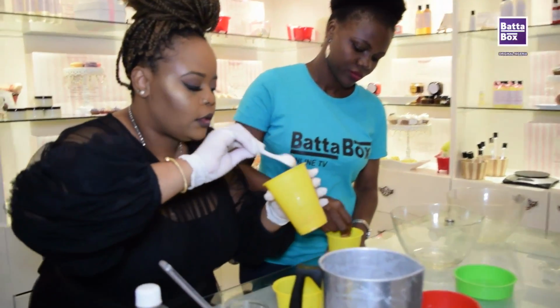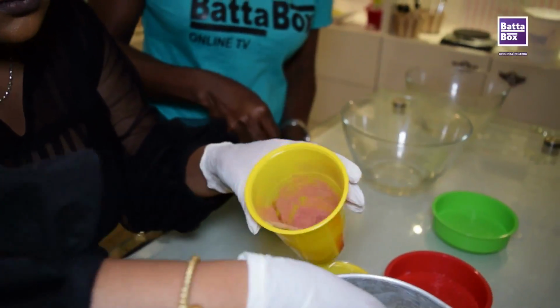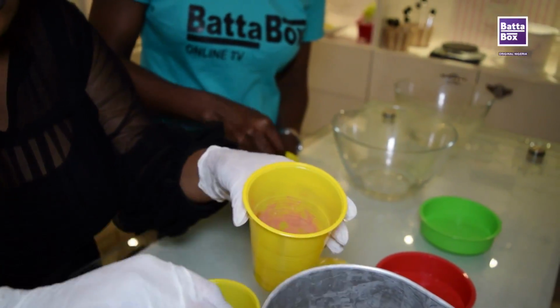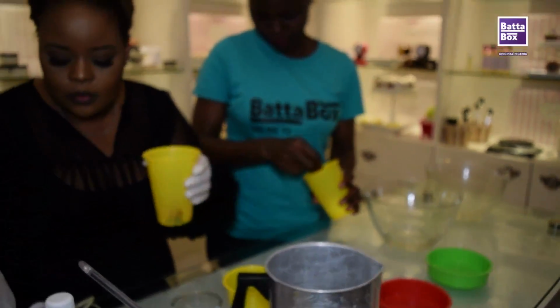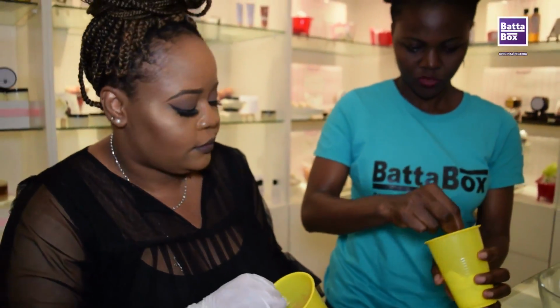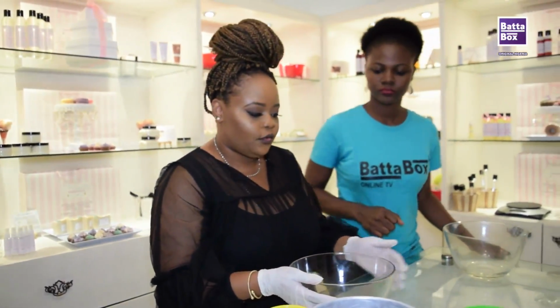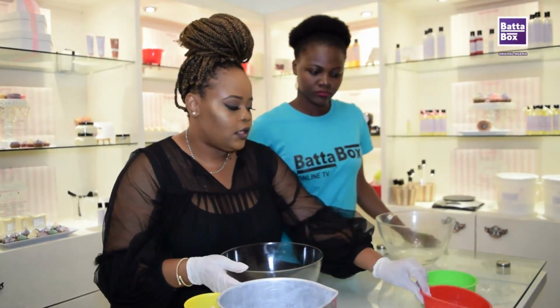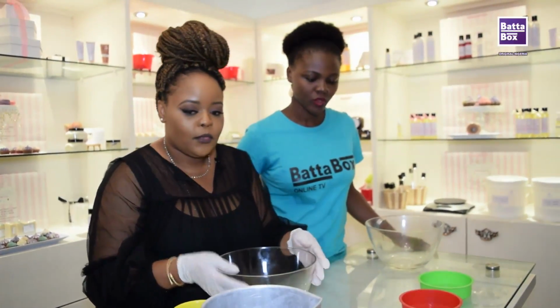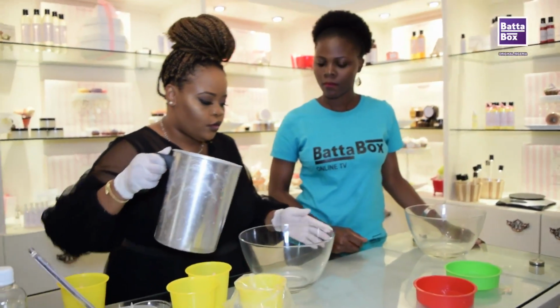So I'm just gonna put a little bit of oil in here. Let's mix it and see. Work done. Now this is our bowl. We're going to move this over here, and we always want to keep these in our view just so that we see. We're going to pour our oil mix. Remember, this is the oil mix. We're going to pour that into our bowl.